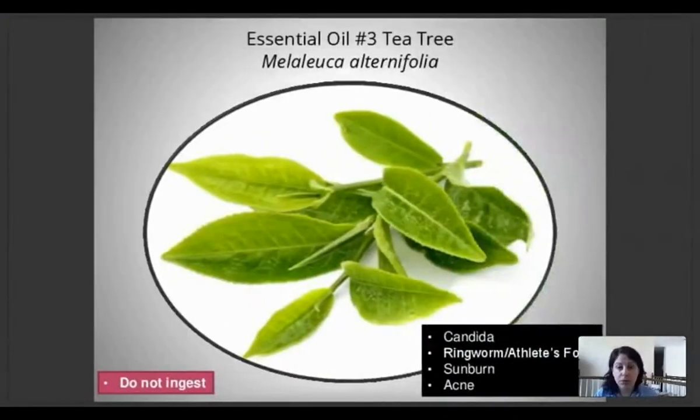Okay, so number 3 is tea tree. Tea tree is often used for skin ailments, skin issues, such as athlete's foot. You'll notice that a lot of foot scrubs and a lot of products will contain tea tree. Also used for candida, sunburn, acne. I know it's used in a lot of shampoos for dry scalp.